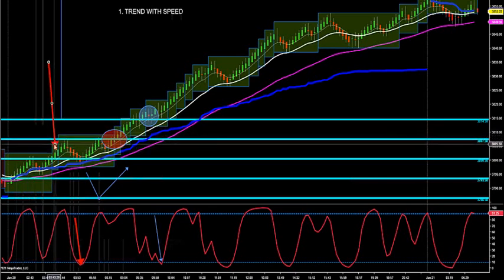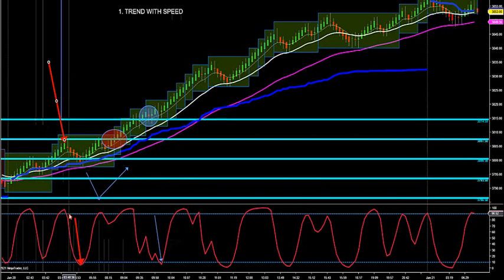The major speed trades happen with one or two candles closed inside. Now, I don't mean the candles that straddle the outside of the box. I'm talking of a closed trend box. It has to be closed. Once it's closed, I'm looking for this oscillator down here.